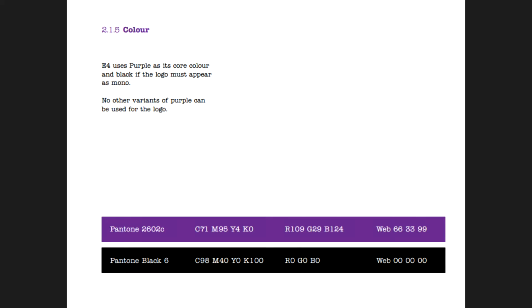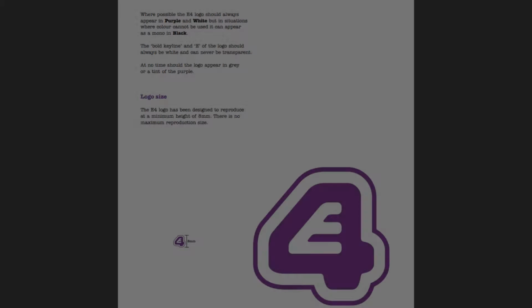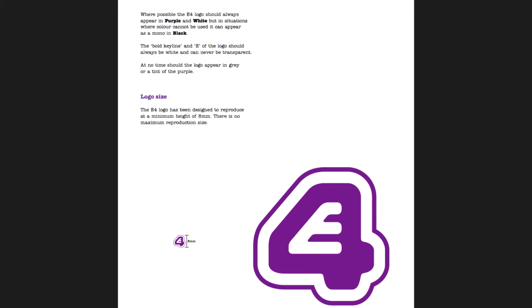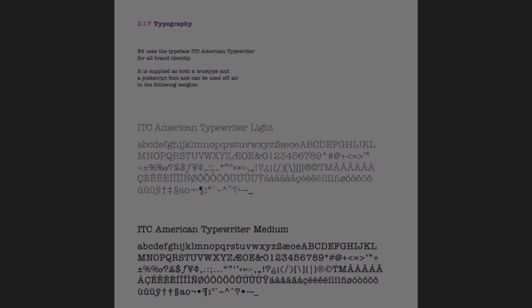We had to follow a strict style sheet, as we would if we were an agency making something for them. One of these rules was about the colours. Purple and black must be specific down to their exact RGB colour codes. If there is any variation in these colours, then they won't accept them as a product. The same goes for the logo. The way the E and the 4 sit must not be altered in any way. The font must also be ITC American Typewriter for any sort of brand identity for E4.